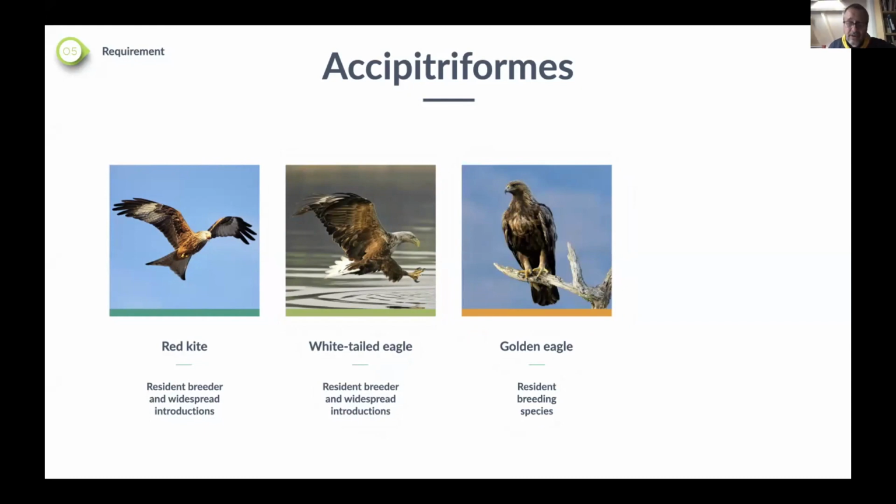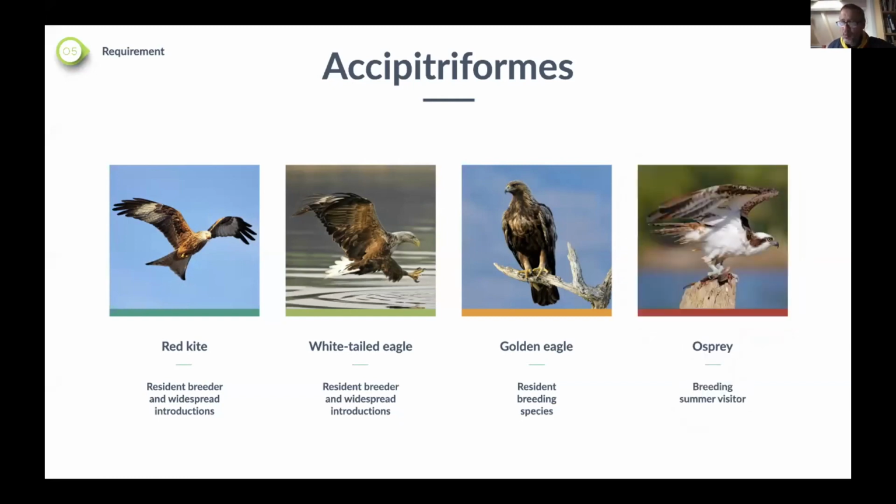You have the golden eagle. I've seen this one many times. In fact, I had one on my arm. It was in a zoo, of course, not in nature. But it's extremely big and heavy. It's a beautiful animal. And then the next one, the osprey. Let me tell you, remember the name of this one. I'm going to say it again. Remember the name of this one, osprey, okay? You need to remember this one, because we will come back to it a little later in this presentation.